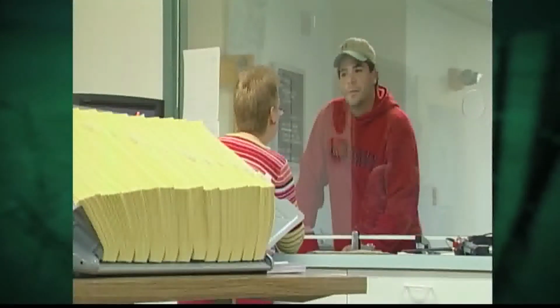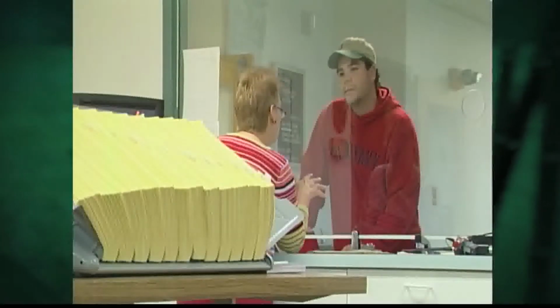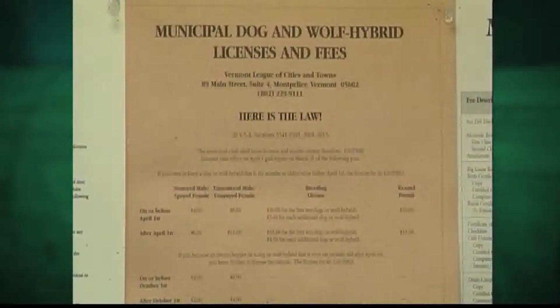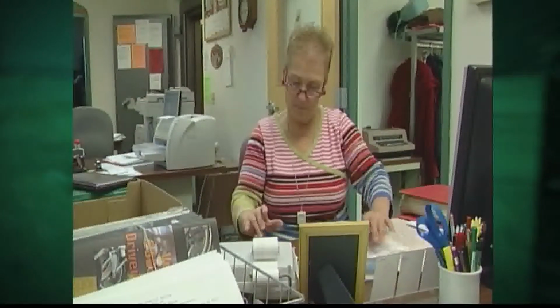No, I'm going to put it in the marriage program. It's $33 when you pick it up. Whether you need a marriage license or a dog license, whether you're paying your water bill or your property taxes, you're in contact with municipal government. So these are all of the refunds that we've got to do today. One of the things I always like to say about local government is we're the closest to the people.